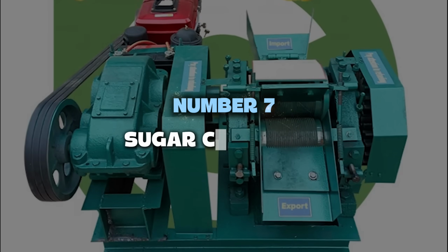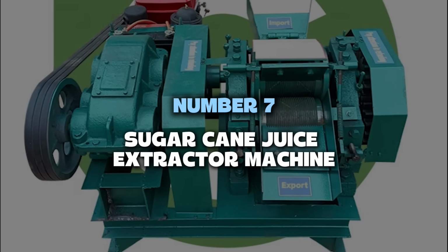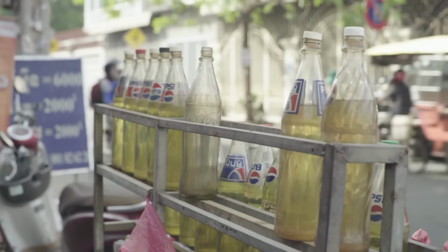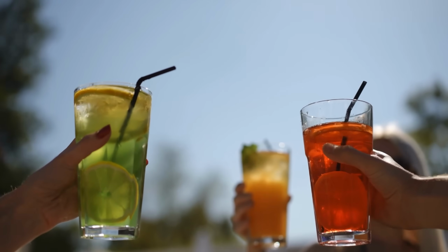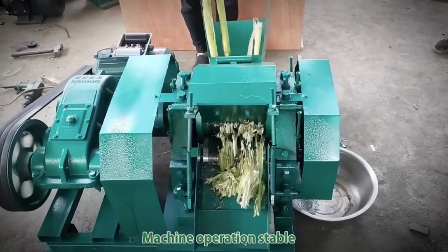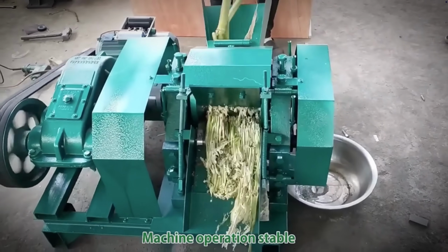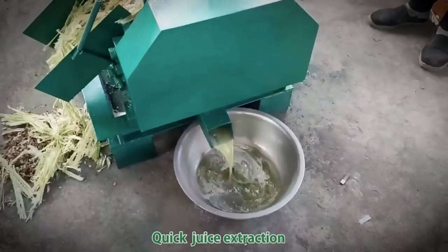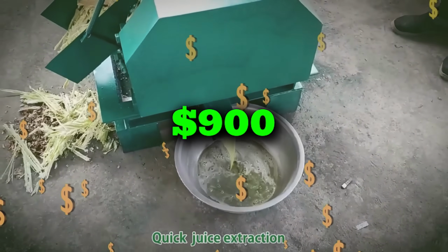Number 7. Sugarcane juice extractor machine. In markets, many vendors don't have natural drinks that are affordable enough to compete with commercial sodas. For that, this machine is a great ally. It squeezes sugarcane using steel rollers and is available in manual or electric versions. Its price is about $900.